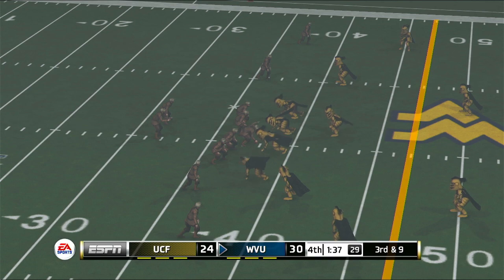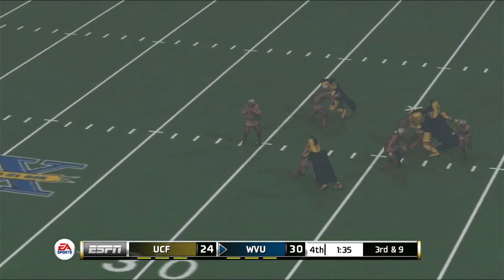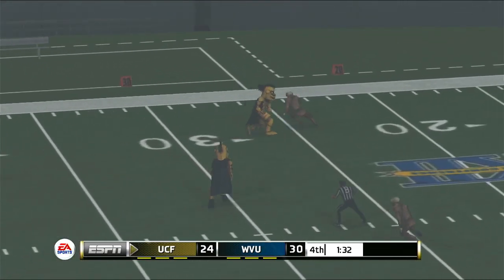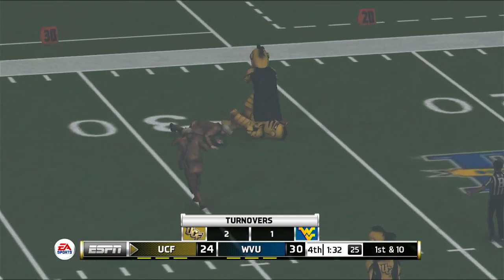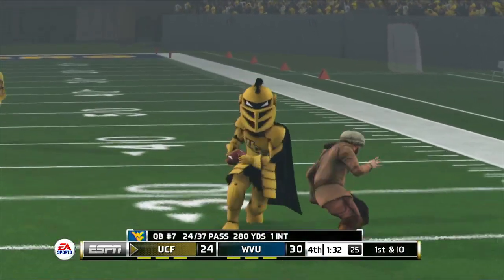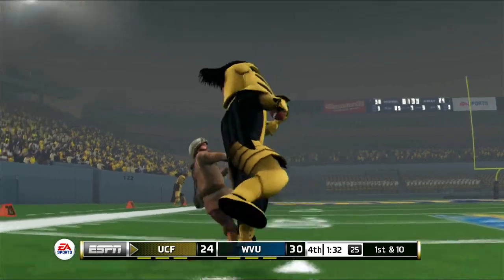Third down, nine to go. Ball on the 37. Going long. And he went way up, and he's got the interception. And he is drilled at the 26. Defense just stepped up and made the biggest play of the game, just a huge interception.